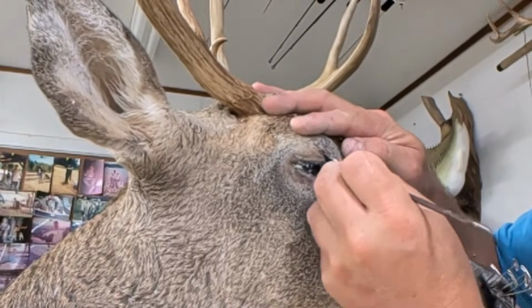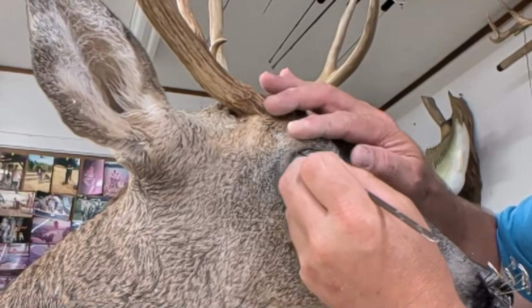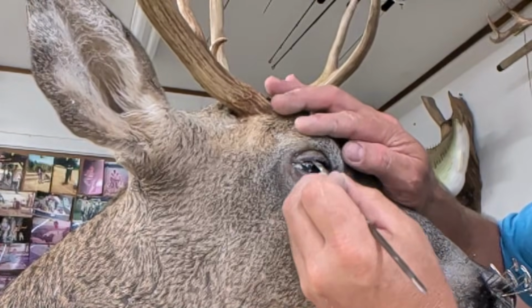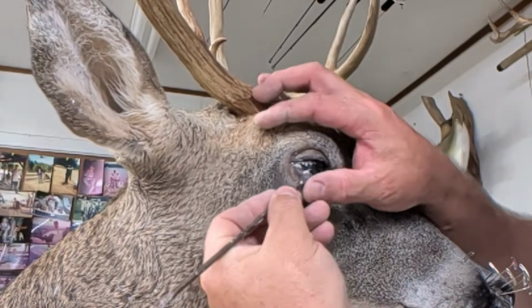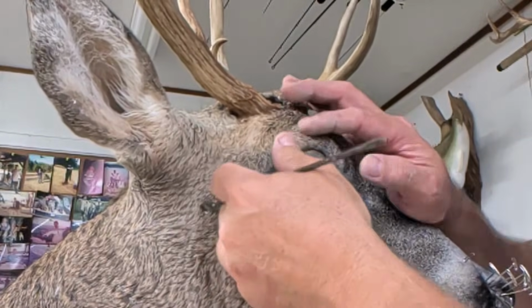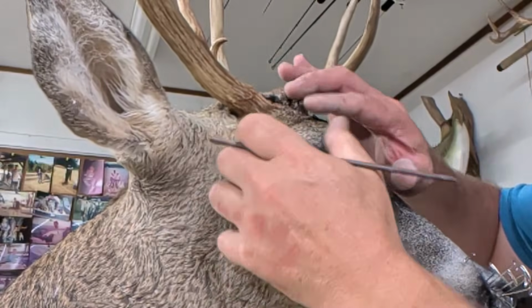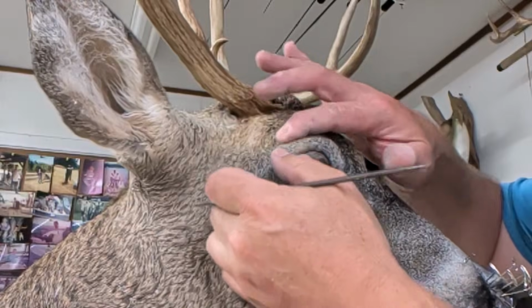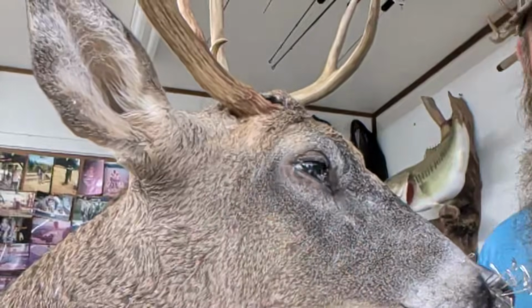I'm gonna give y'all a close-up in just a minute, but we're fixing to bring this side of the deer to life just by giving him eyelids right now. And then I'm gonna kind of clean it up. I normally don't worry about cleaning the eye up, but I'll clean it up so y'all can actually see the drying stage of that eye.